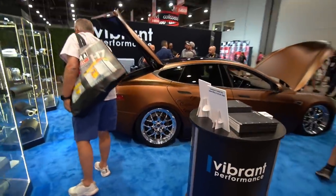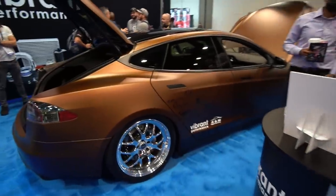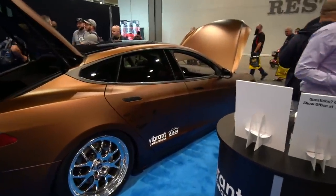Kind of wish they would turn on the car so we can hear what it sounds like. That's obviously not gonna happen, at least not now. But that would be mind-boggling to hear an LS sound coming from this Tesla shell.